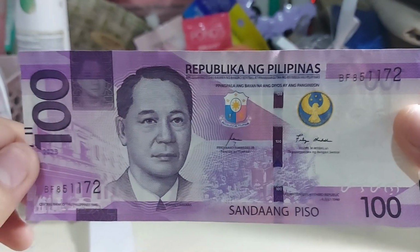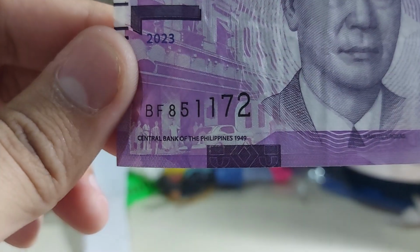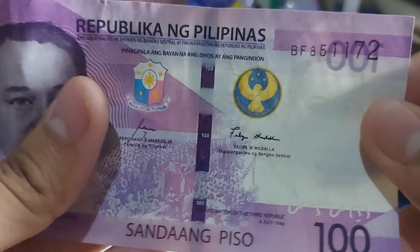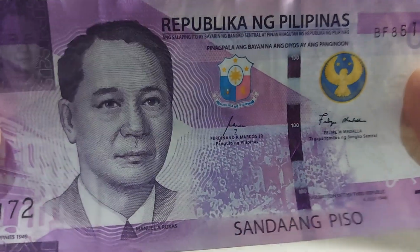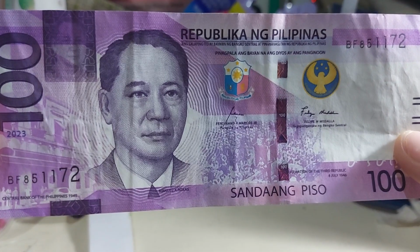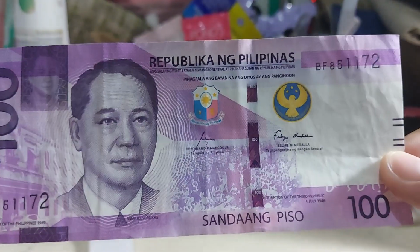Here it is. Also made in 2023. Look at that. It was formerly called the Central Bank of the Philippines, but it was made in 1949. This was the period where English was like the primary language of this country. It also features the new PSP flag. Look at that. Pinagpala ang bayan na ang Diyos ay ang Panginoon. Probably it translates to the nation declared that the Lord is our God. Something like that.